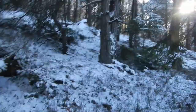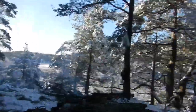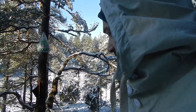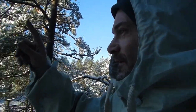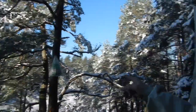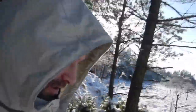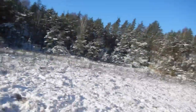I think it's time for a little bit of, I need to take a bit of sun now. I'm all warm, I've been drying my socks, warming up my feet, took a nice coffee. I take more coffee, not here, but to the next lake. Beautiful.